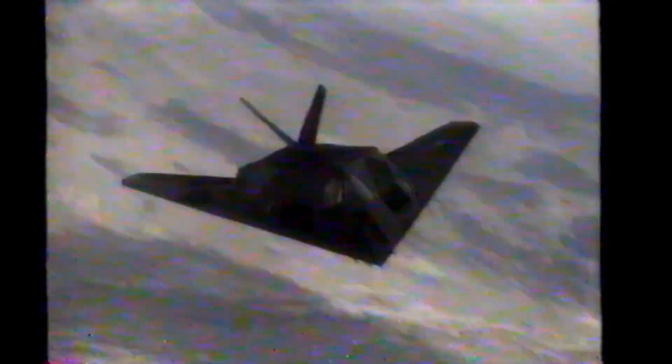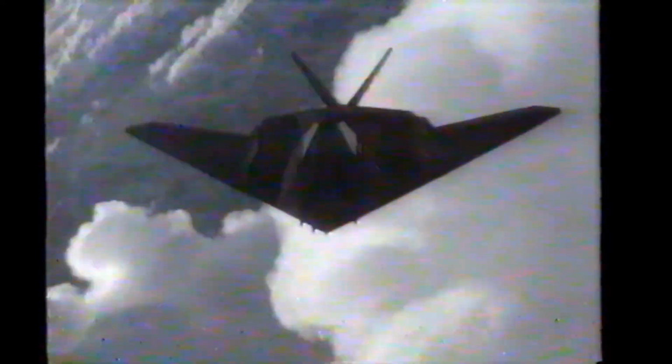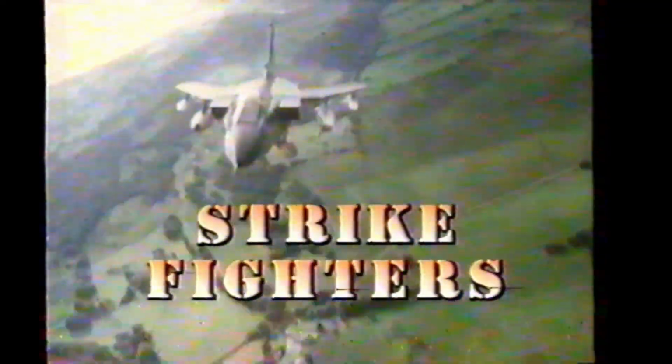Episode of Firepower: Strike Fighters. Incredibly fast and virtually invisible, they're the muscle behind today's Air Force. Whether flying in low to destroy a tank or crossing undetected through enemy radar, they're the ultimate in aerial warfare. Fire up the afterburners and lock on to strike fighters.